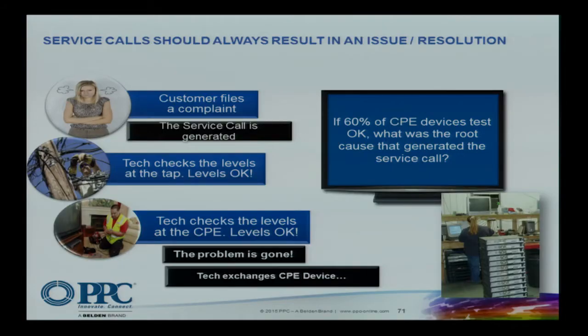Service calls should always result in an issue or resolution. If we have this, we can actually help the next customer. And we can actually retain a customer. Customer files a complaint. A service call is generated. The tech comes out, checks the levels. Everything's okay in the network. Because he wants to make sure the network's not the problem. As soon as the network's not the problem, we're going in the house. All of a sudden, you can maybe earn some money on this one.